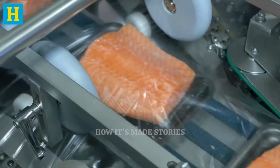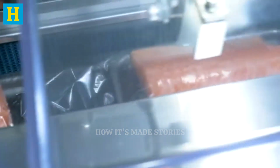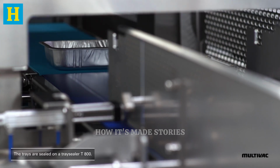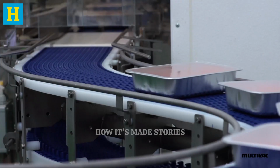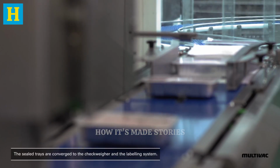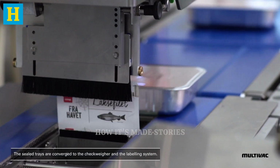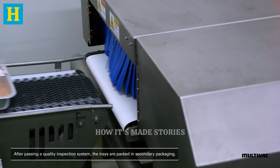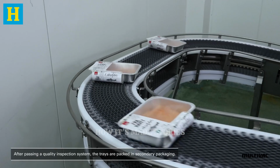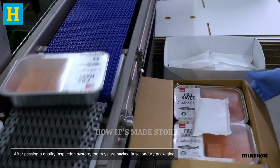Each package is labeled with important information such as the product name, weight, expiration date, and nutritional facts. Proper labeling is essential for ensuring traceability and providing consumers with the information they need. The packaging process is automated to ensure consistency and efficiency. Every package is inspected to make sure it is sealed correctly and free from defects. Proper packaging not only preserves the quality of the salmon, but also enhances its appeal to consumers. This final step ensures that the salmon reaches the store shelves in perfect condition, ready for purchase.